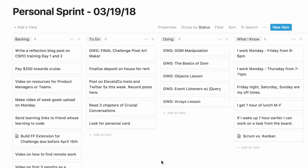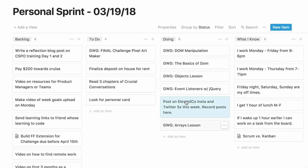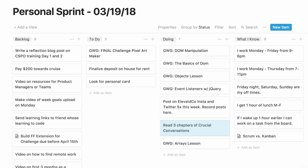As I said, last week I went ahead and did that video on my personal sprints. I originally had set it up on Trello. I'm still using Trello, but I now found this new app called Notion.so. So I've been kind of using both to see which one I like best. Either way, I'm still using that Kanban board type of style.